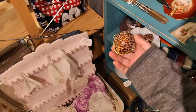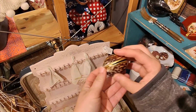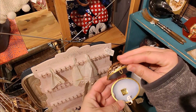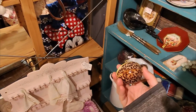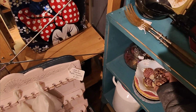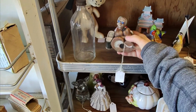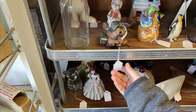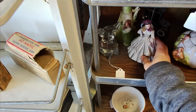Oh, it's one of those little shell coin purses that I love. And I don't think I've ever seen one like that. It was pretty cool. And it was $12. So I thought that was pretty neat. I put it back because I've already had a couple and I want to try to find new things. And then up here was a little beaver, I think, or gopher. He was fishing. He just entertained me.